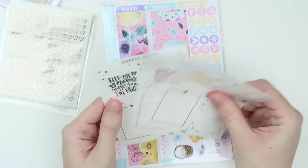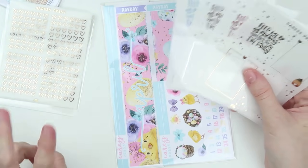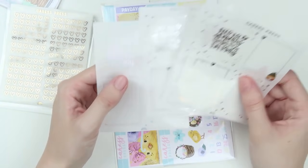And then I got one of all four of these particular full boxes. She offered these Mickey headers, another Mickey header, these full boxes, and another set of Disney full boxes, but these were my fave. Again, one in every color. The holo is my personal favorite here.